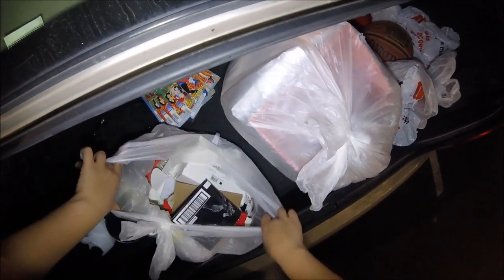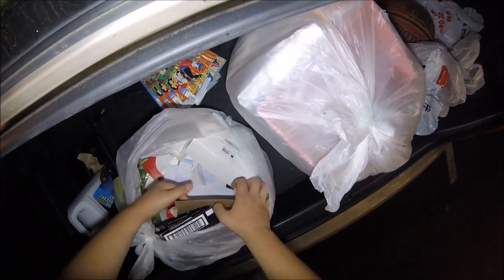Let's go through the second one. These all got a good amount of weight to them, so I'm hoping there's something cool in there.